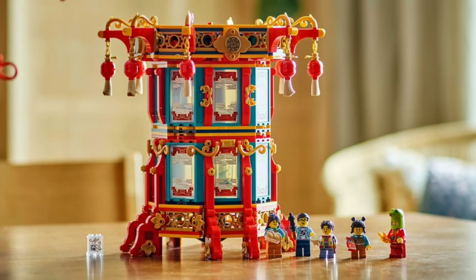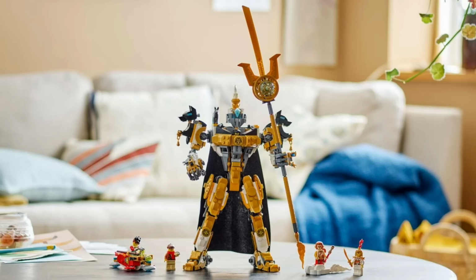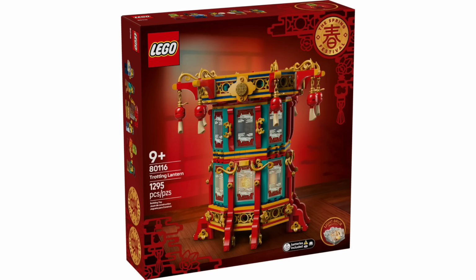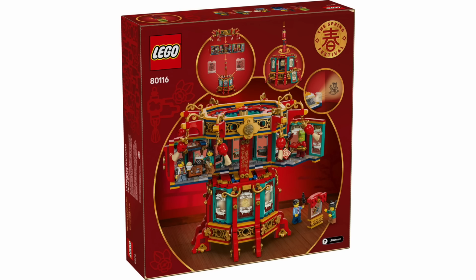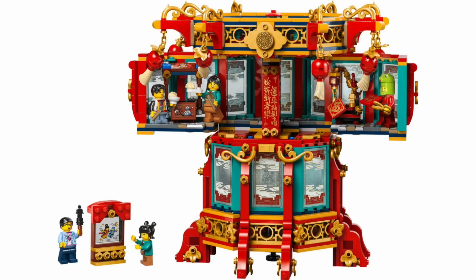Next up this week was the Chinese International Import Expo, where we got the reveal of the 2025 Lunar New Year and Monkey Kid sets. The Trotting Lantern includes 1,295 pieces and will retail for $130. The lantern features an octagonal shape and ornate design.